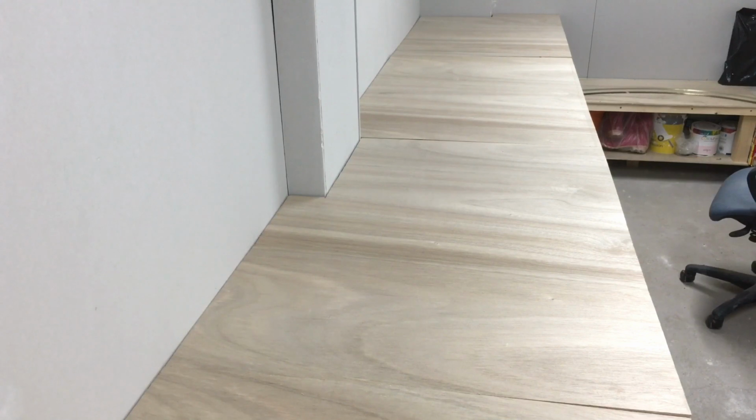So it helps in the long run to always build the framework first and then cut out the baseboards to the size you need one by one, and then they can be joined up all the way along as you go along the layout.